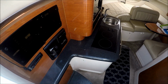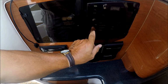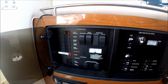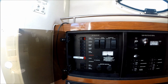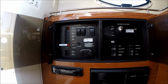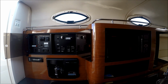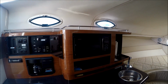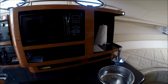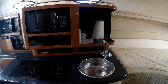Right as we enter the vessel, we have our power panel, shore power on one side, 12-volt panel on the other side, interior ignition switches right there, stereo, built-in coffee maker. Monterey makes good use of space. You can have storage up above. Little nooks and shelving right there.